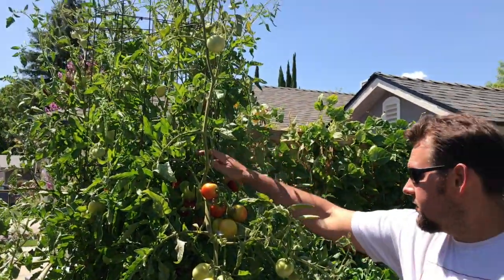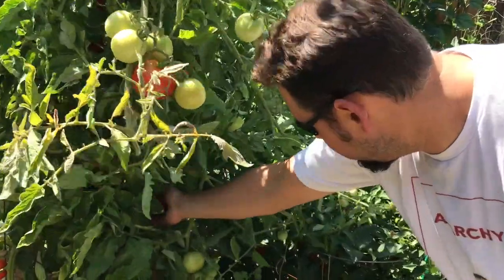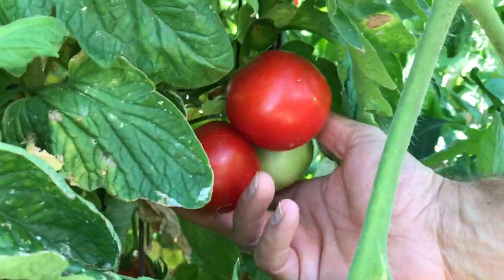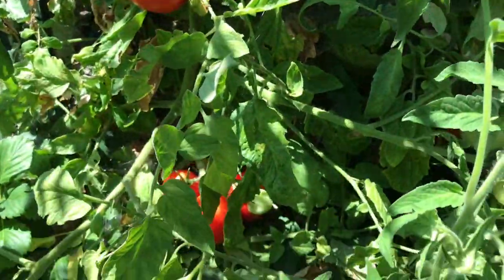So these are our twin tomato towers. This is the early girl tomato, and it's completely loaded with tomatoes, like more than we could probably eat. You need to start picking these, honey, so we can use them in our dinners.